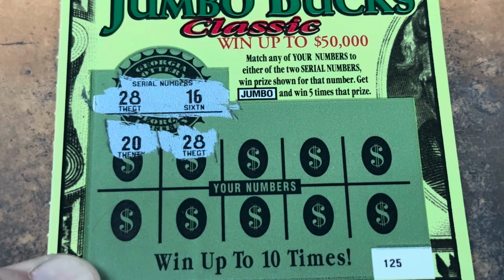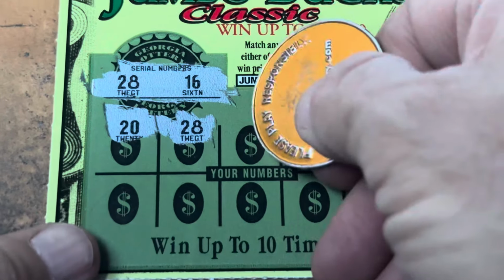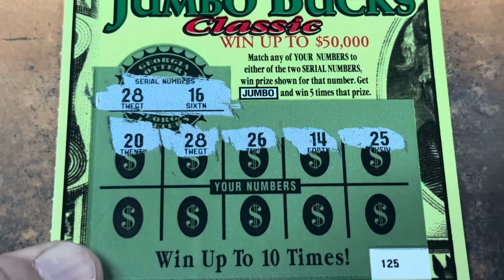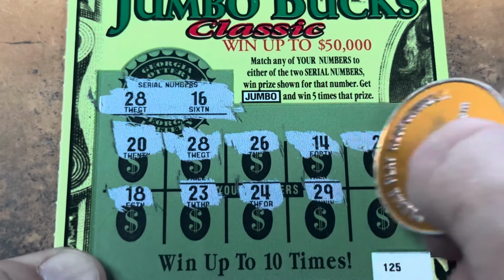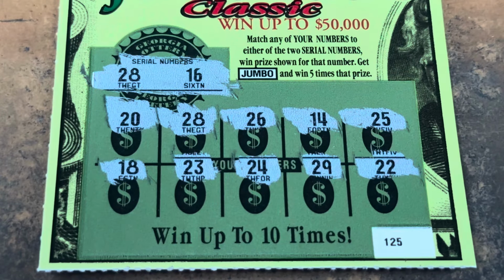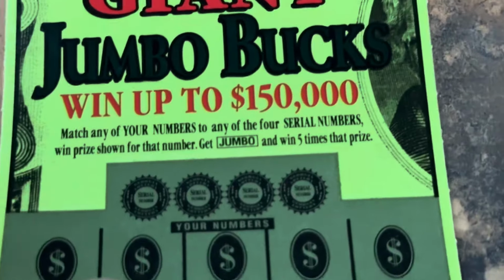Finally, we get to ring the bell. Man, there's the icebreaker we needed right there. 28. All right. 26. We need 16. 14. 25. Come on, jumbo. 18. 23. 24. 29. One off. And double 2. So just the single 28. We got a free ticket, but hey, we broke the ice. $2 on the board. Now we can stack some wins.